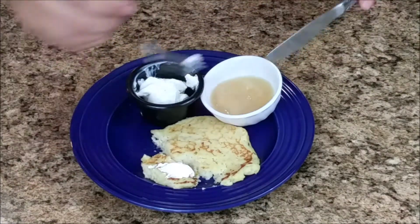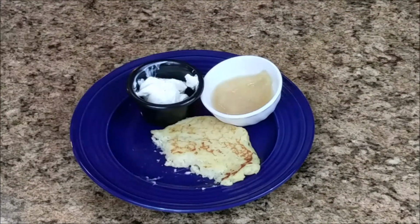She remarked it was good with the sour cream and surprisingly good with the applesauce. If you think a plain, starchy pancake would be a little lacking, just stay tuned for loaded potato pancake.